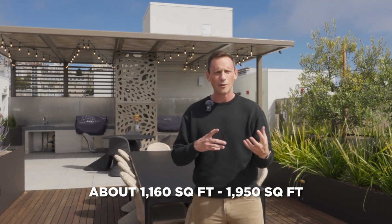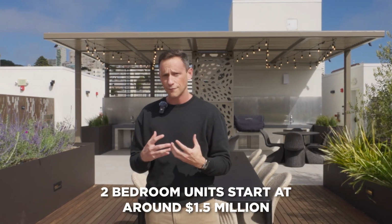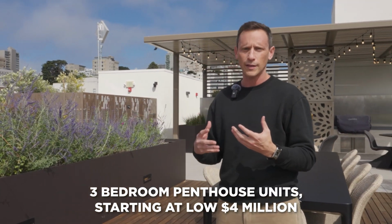So how much does it cost to actually live in the building? From a size perspective, units range from about 1,160 square feet to about 1,950 square feet. 2-bedroom units start at around $1.5 million. And they go all the way up to the 3-bedroom penthouse units, which aren't out yet, but they're going to start in the low $4 million range.